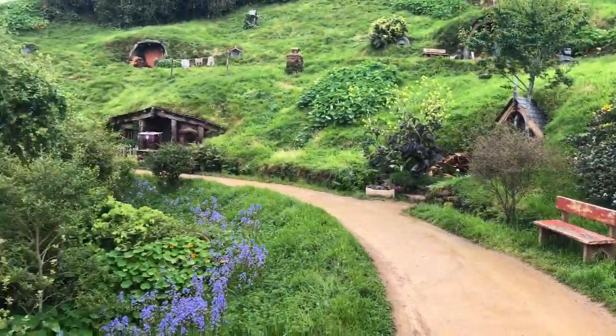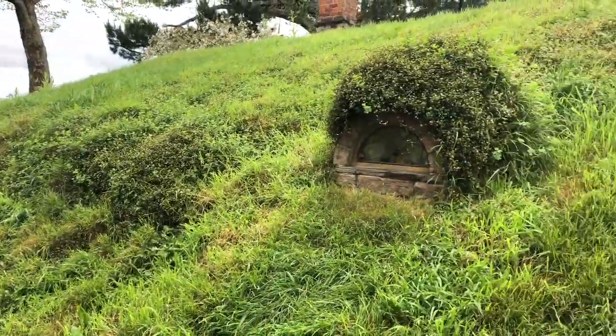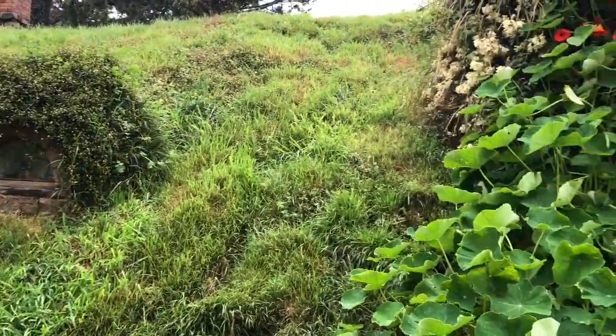Tours head down this way, and as you can see, that little blue one up on the hillside there. Oh, look how cute that is. I grabbed a really nice photo of it yesterday.